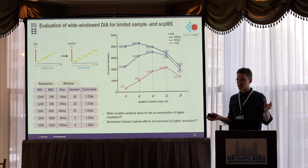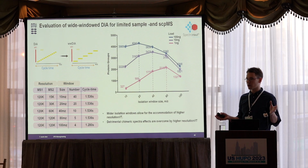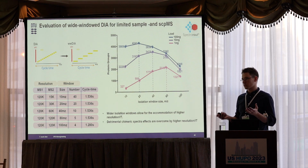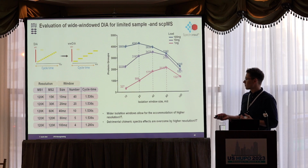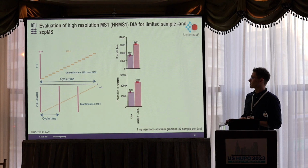And although the co-isolation effects didn't disappear or go anywhere, the benefits you get from the extra resolution and injection time just simply seem to outweigh them. So if you have low input, you can really use these large isolation windows to get the maximum protein coverage.